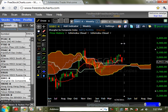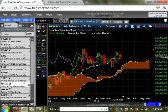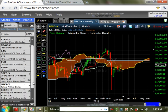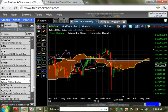So this week, if it could hold that and also hold the other minor level that we gave you a minute ago, the Shanghai has got a possibility to start moving up and breaking through its resistance levels and start a big trend worldwide. Hong Kong market pulled back this week, nothing really there. Tokyo market slowly moving up, trying to get back to this 10,000 level at least before it does anything there.